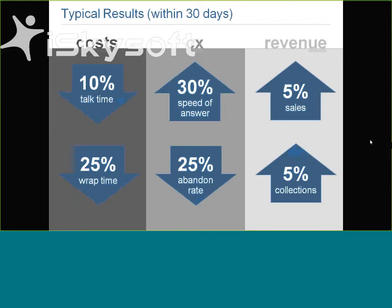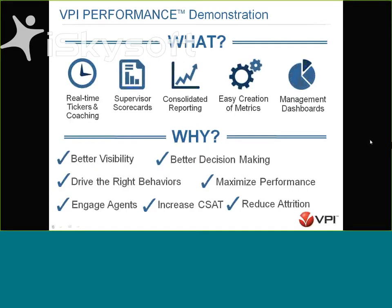So at this point, I'd like to turn it over to Greg Cummings, who's going to give you an overview of what he'll be showing today and take you through the software demonstration.